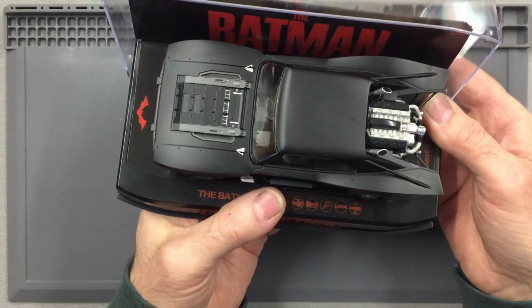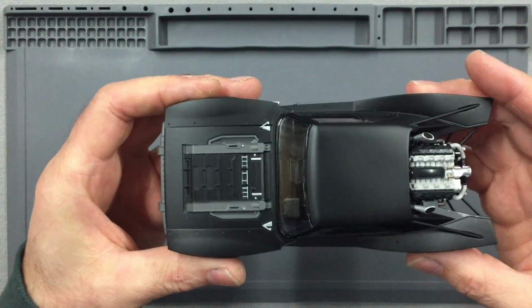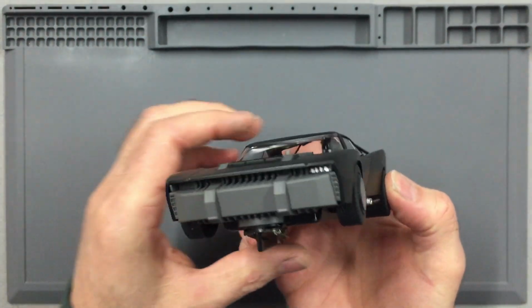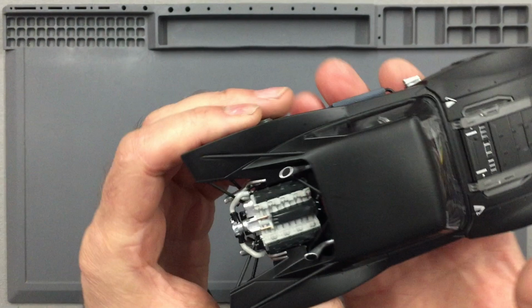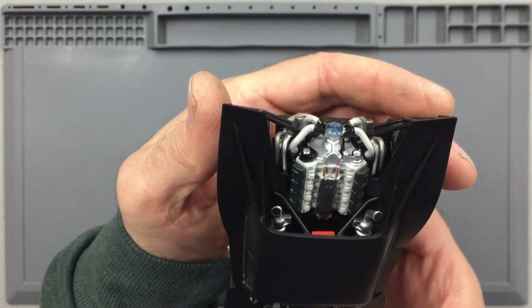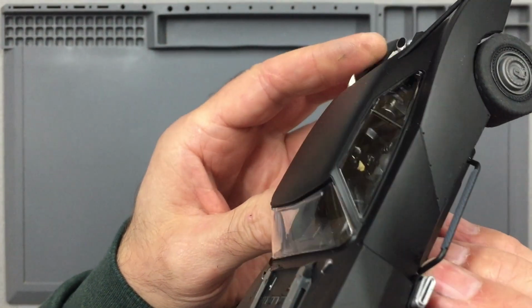But in real life, it's got a heft and a presence and a volume to it that does not translate on the internet. It just doesn't. And I don't suppose it's going to come across in this video either. But it's an absolutely fantastic car in your hand. The actual engine detail is fantastic. It really is a nice thing, and the little Batman in there is really smart.